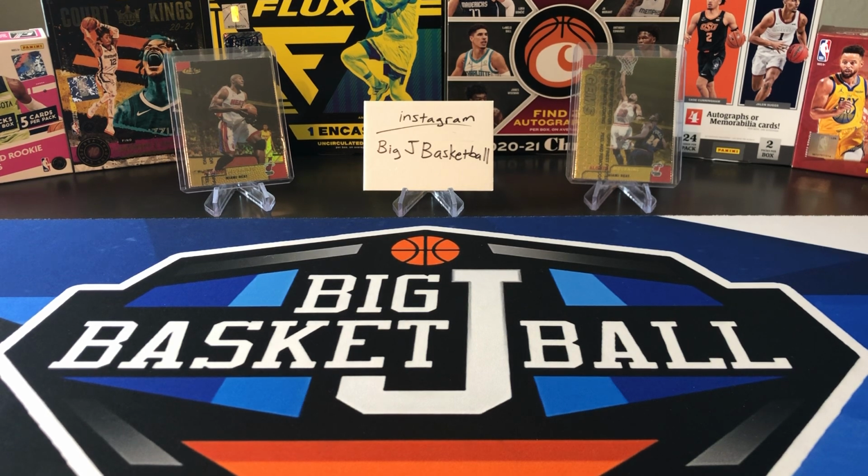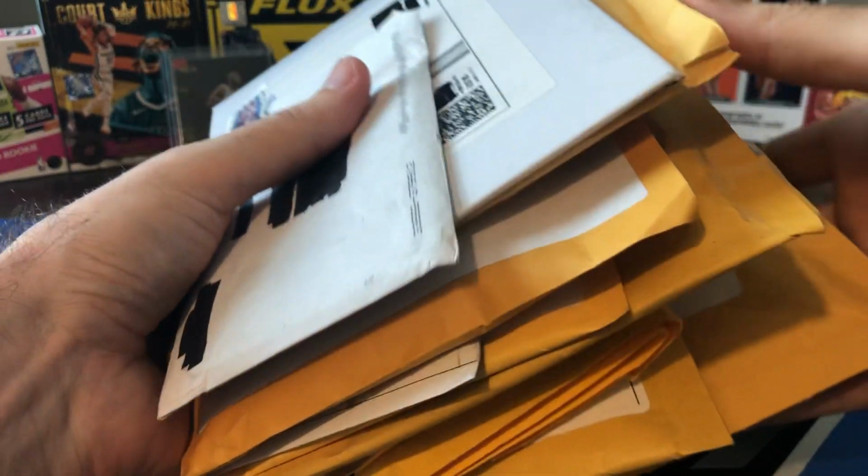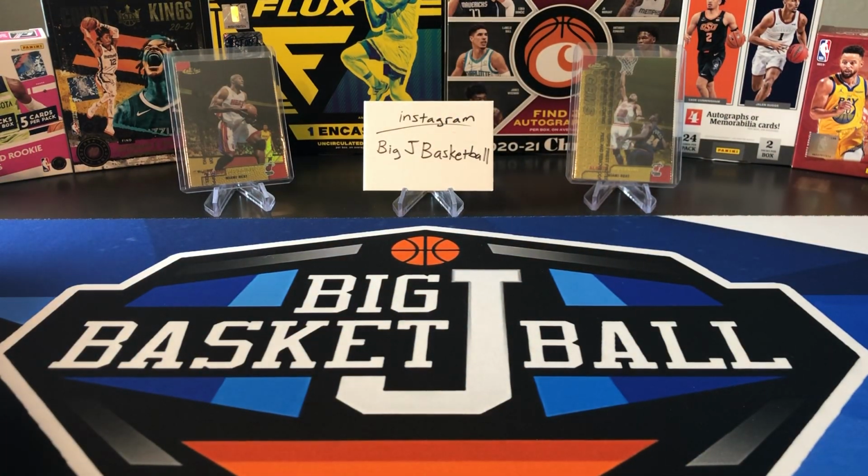No box being broken today because we have a big stack of mail to get through. All this stuff came in within the last few weeks. I know it's been a few weeks since we've done a mail day, but there's some stuff in here that I'm real excited to show off.